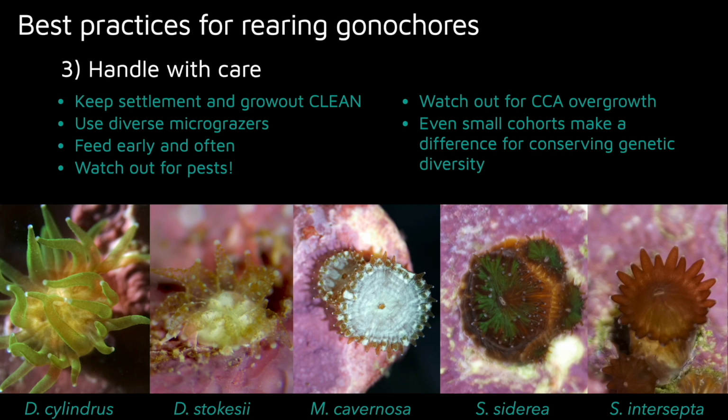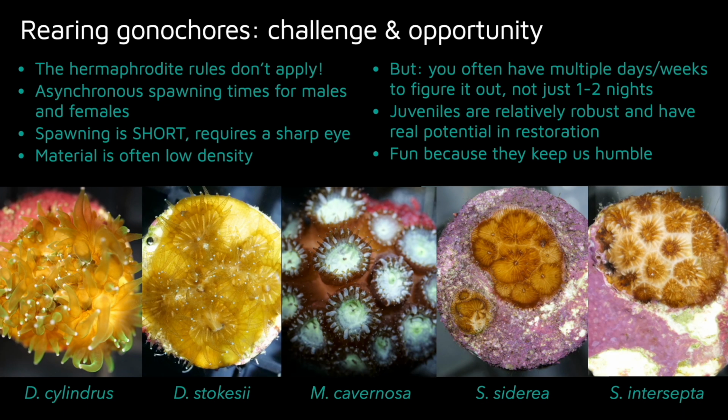To give you an example, there are dozens of Dendrogyra genotypes left in Florida, but there are now hundreds, if not thousands, of Dendrogyra in cultivation between Curacao and the Dominican Republic and Florida. So just to zoom out a little bit, a bunch of the rules of hermaphrodites, especially when they spawn, don't apply to the gonochores, but you have many days or weeks to figure it out, and once you get them settled and starting to grow, they're often quite robust.